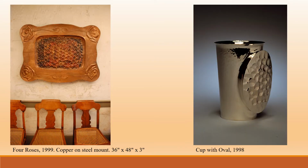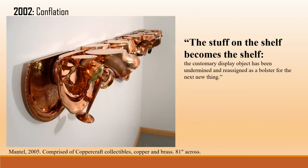Here's two more pieces from this series. She's got a hanging wall mount, and she has a few cups that she does. Okay, in 2002, she did conflation. I think she spoke best about this piece by simply saying the stuff on the shelf becomes the shelf.